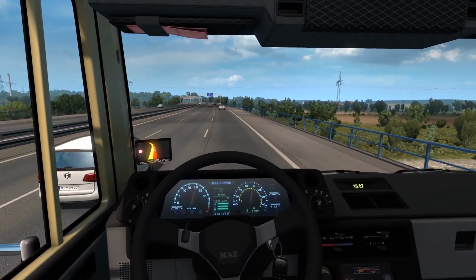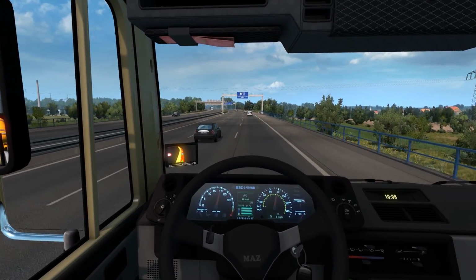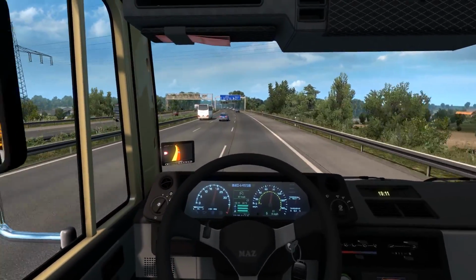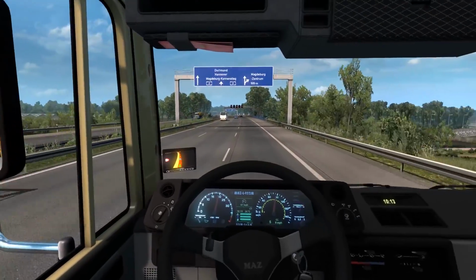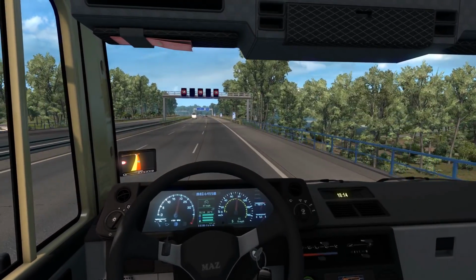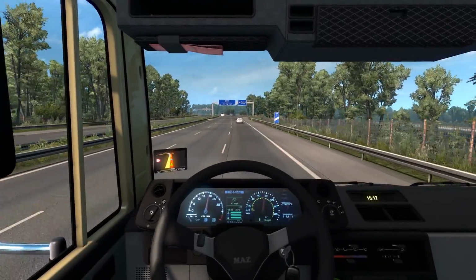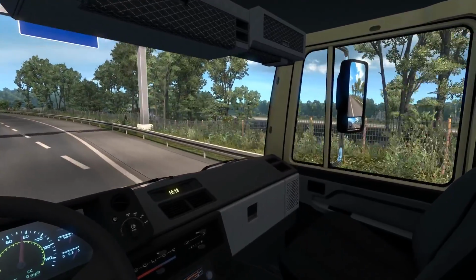You can equip it with a high power engine and probably a better gearbox, to be honest, and it'd be a lot more suitable for this game. But it's just fun to get in these lower power trucks and really push them, especially when you go for a heavier load. I don't think this would pull more than 30 tons. I think you'd really struggle over 30 tons, but this is 11 tons on the back and we're doing okay. I mean, we're pretty much at the speed limit. It just takes about a decade to get there.